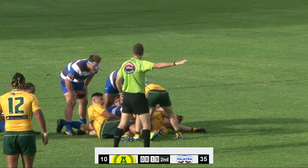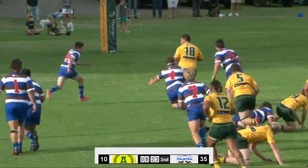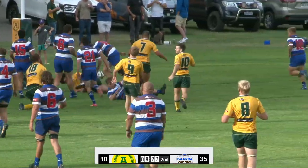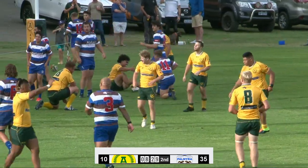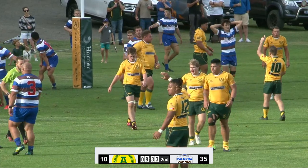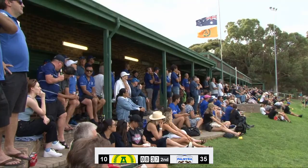Off feet potential there. Six blue off feet. Phillips has a crack. Now offload comes, and Associates diving towards their own line. Lost forward. Will come back for the penalty. No bonnet. Denver Quattro just losing that one as he made the line break. But it was six blue off feet. Liam Gooley.